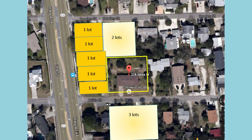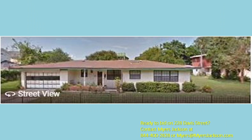Around the corner along 3rd Street, or A1A, those 5 houses are on single lots. There's quite a bit of difference in the size of those lots and this one, so you can see what a large piece of land you'll have here at 228 Davis. Here's the Google Earth Street view of this property.